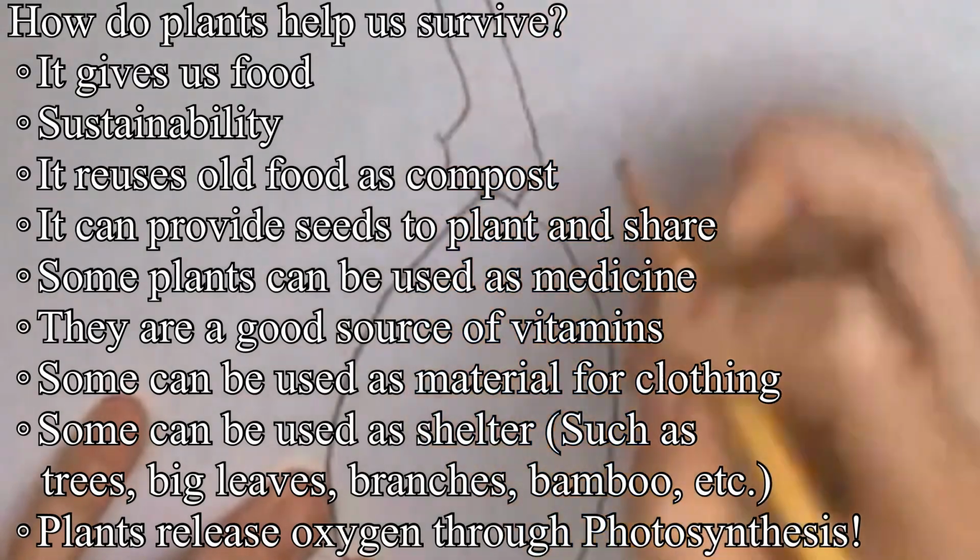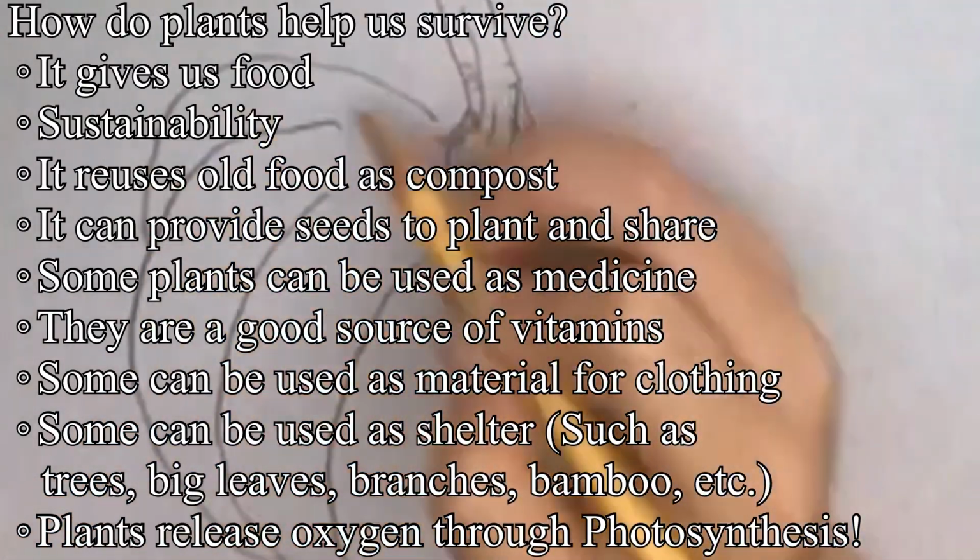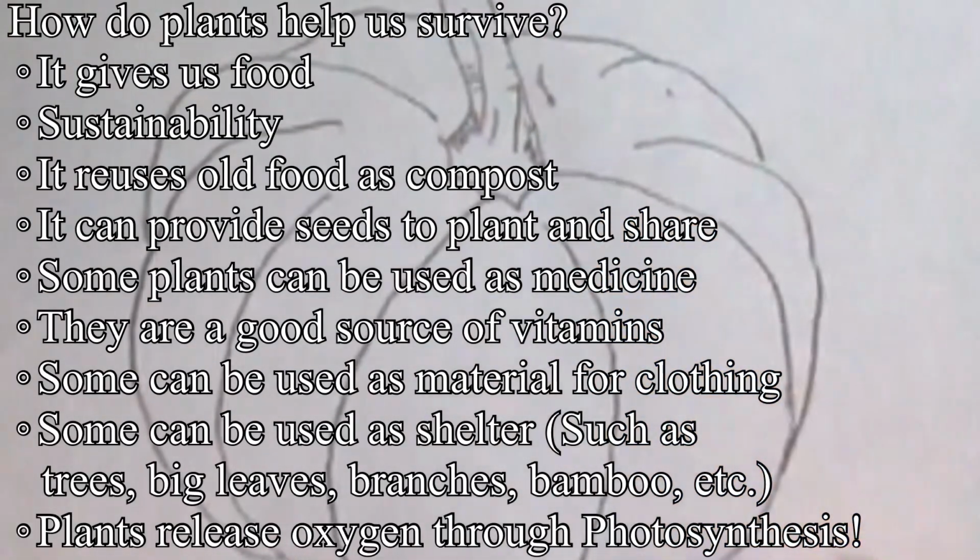How does my garden help me to survive? I think that it can go on and on. I'm pretty sure that's what sustainability is. How do plants help us survive? It gives us food, sustainability, it reuses old food as compost, it can provide seeds to plant and share.